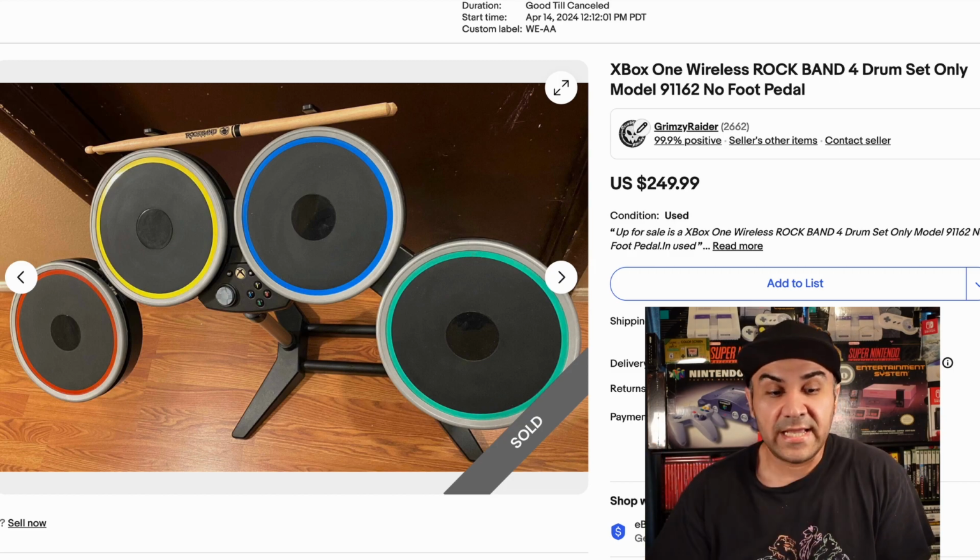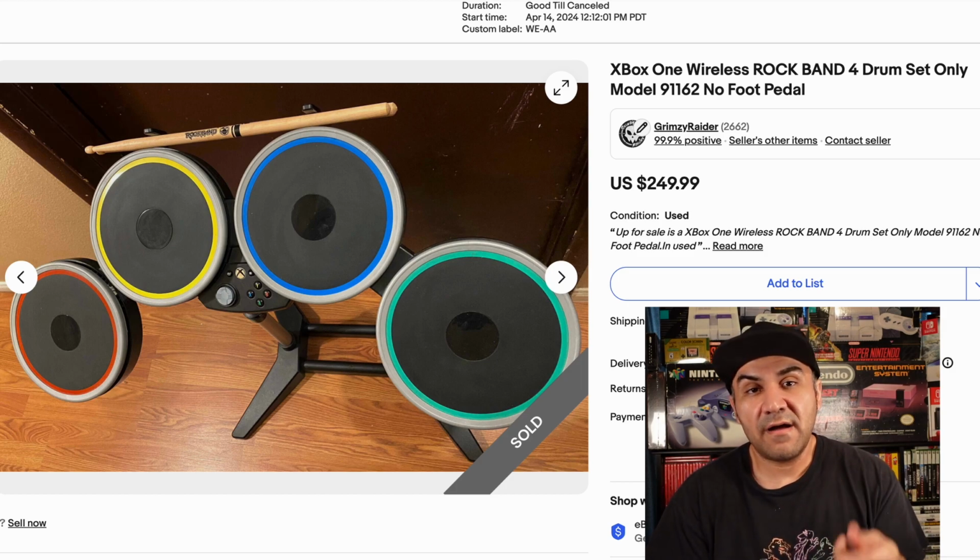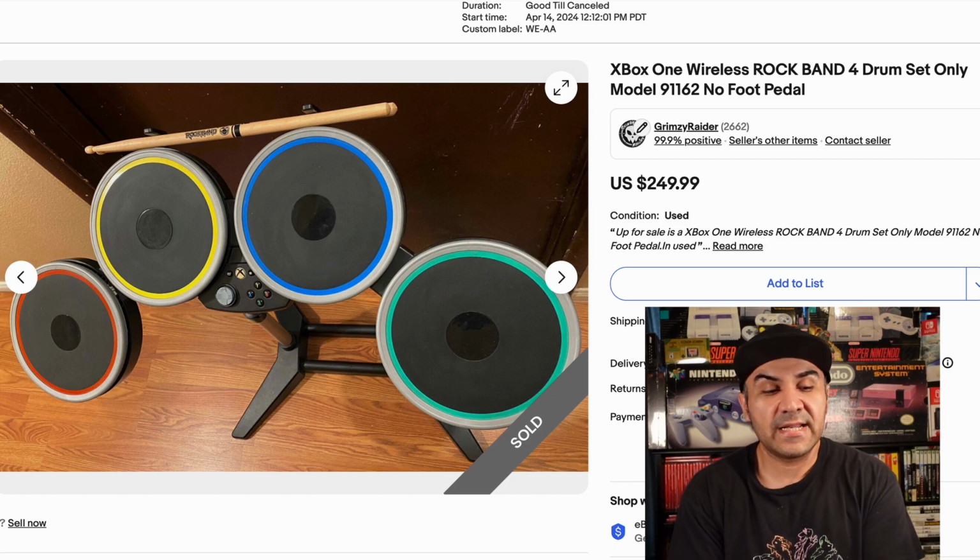I also bought the drums. Ended up selling for $210, not $249.99. So what happened was I sent offers, they counter offered with $200, I counter offered with $210. They took the $210 and it's sold, it's been delivered.